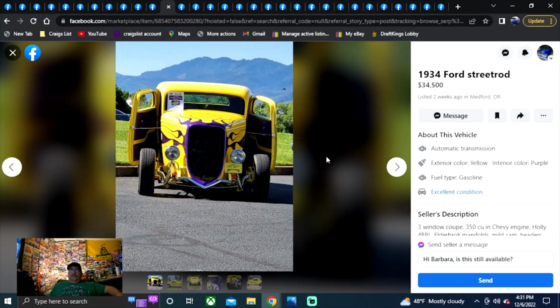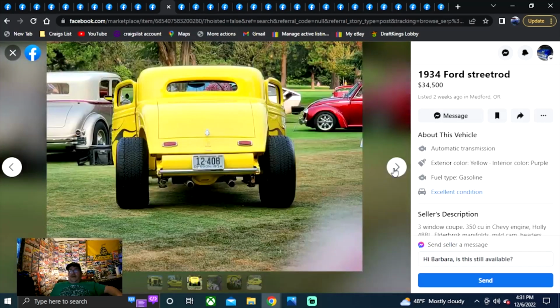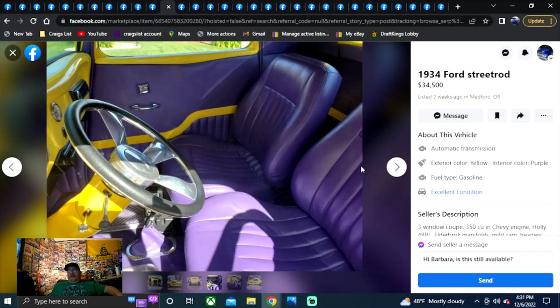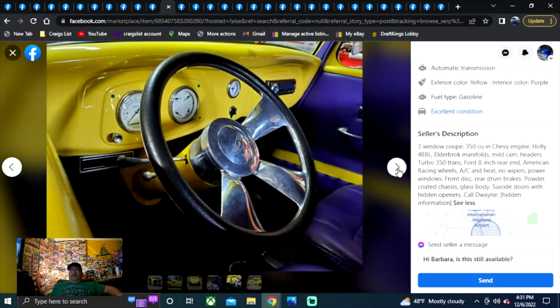On to another one. It's going to be a 1934 Ford Street Rod, 34.5. Thought I had another one until we started looking at the years, and the other steel body I had was a 32. So if you're like LSU, got some LSU paint going on right there. It's going to be in Oregon again, listed 2 weeks ago. 3-window coupe, 350 cubic inch Chevy engine. I don't know, a lot of people putting Chevy motors in them.